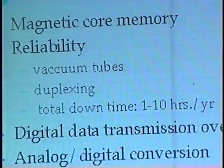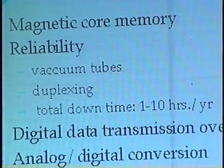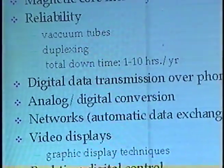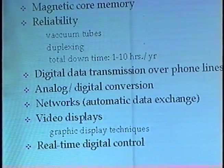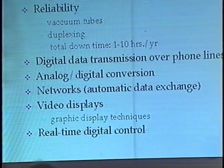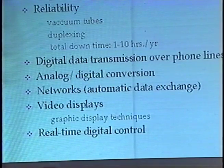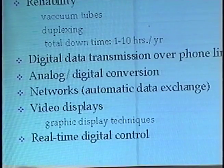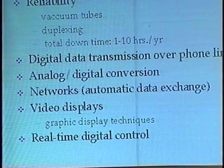SAGE was responsible in part for digital data transmission over phone lines, for solving all kinds of problems in analog digital conversion, the use of modems. It was, in a certain sense, a network. All the direction centers were linked and shared data about their immediate situation so that the overlap problem could be solved. Video displays, as you saw in the film, graphic display techniques, and maybe most important, real-time digital control. Again, not a use most people thought of in this period.